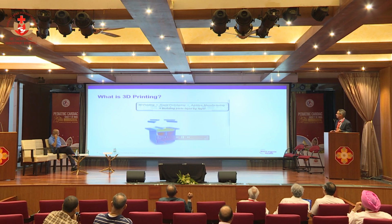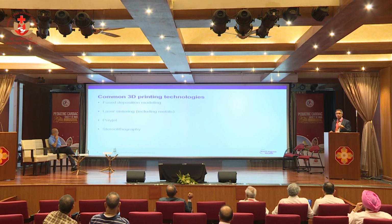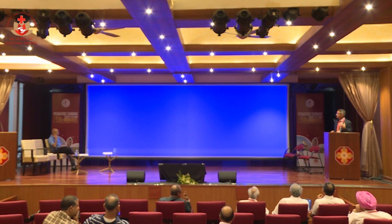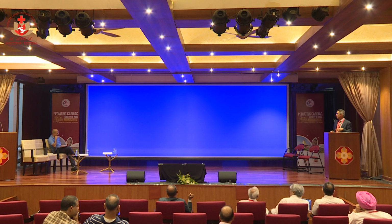So what is 3D printing? Well, it's actually a process of additive manufacturing where you build a model by adding layer by layer by layer. There are many different technologies to use it. Fused deposition modeling is the cheapest. What they do is instead of using ink, they use thermoplastic material, which is put in a semi-solid state and then extruded in beads and layers. Again, it's cheap. It's easy to do, but it doesn't give us the definition that we need in congenital heart disease.